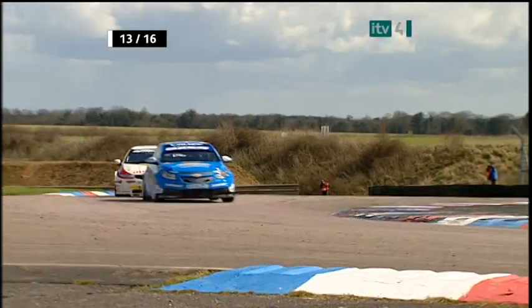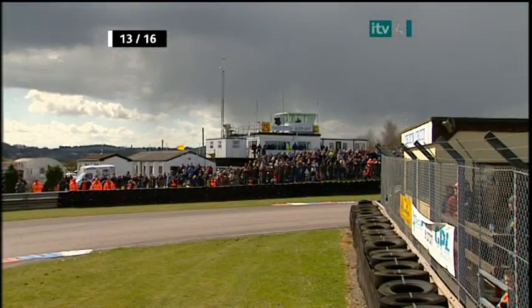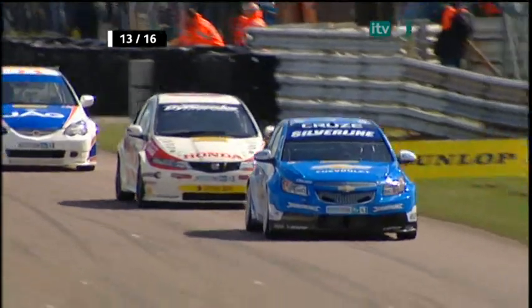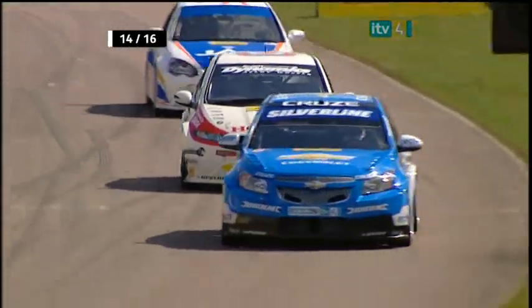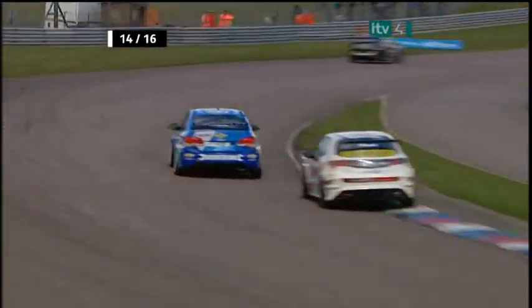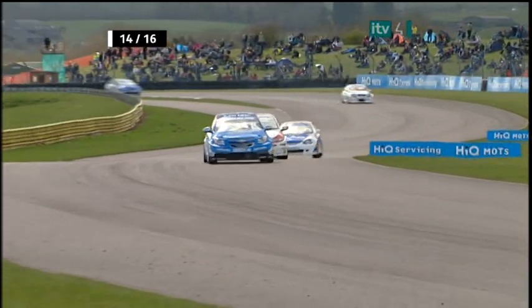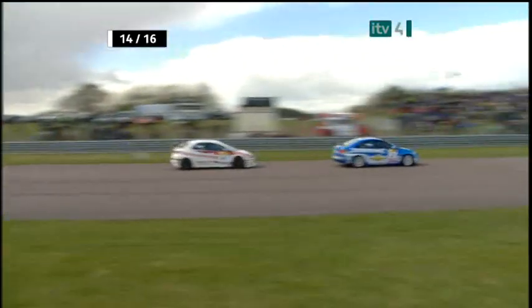Giovanardi leads, Plato second, Matt Neal third, and Paul O'Neill still tucked right in behind Matt Neal. These four cars well away, really, from the rest of them. Andrew Jordan next up in fifth place, then Jackson and McDowell. But all eyes on this battle now between Jason Plato and Matt Neal. How many times have we said that over the years? Neal's going to have a go here.